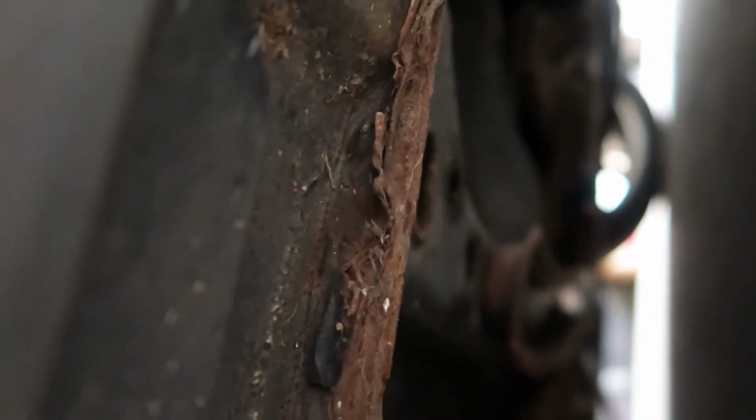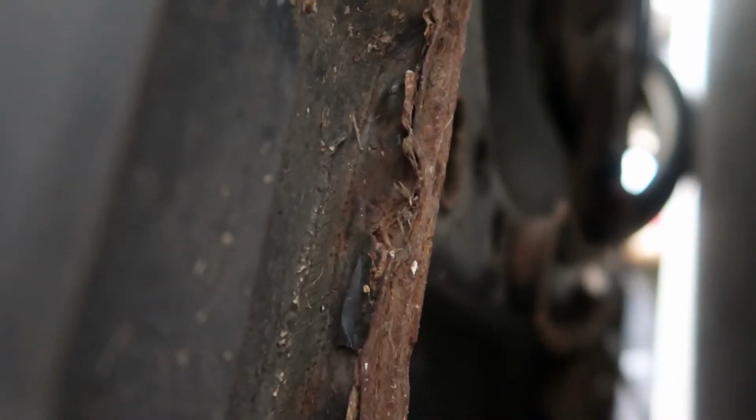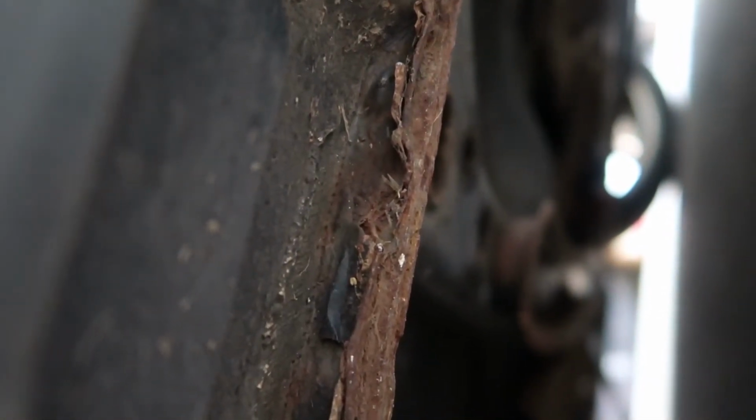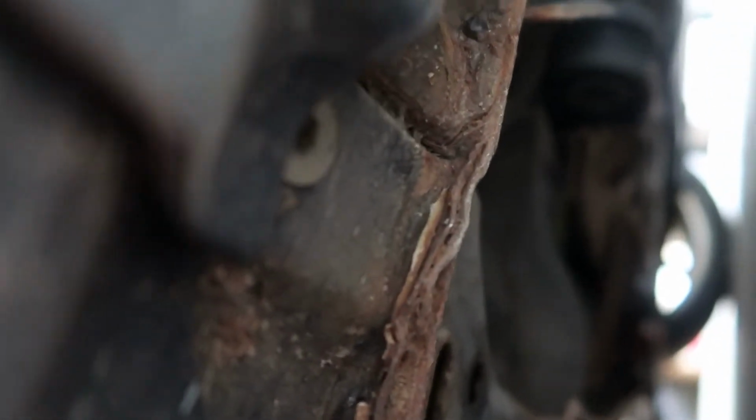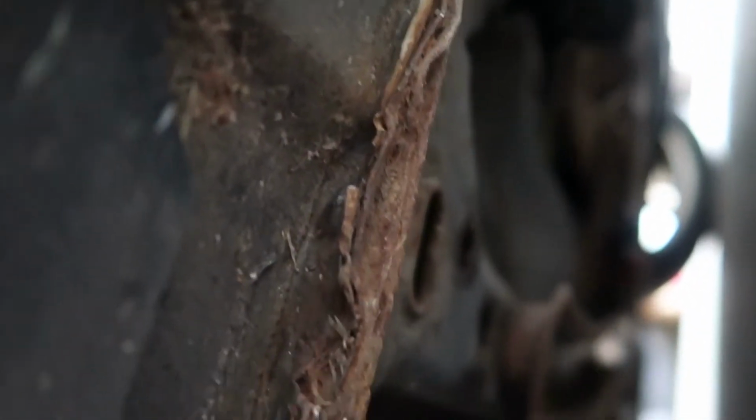Right, so next thing on the list is to check the sills. These sills, they're not bad, to be fair. Well, I'm going to make a video at some point explaining underseal and how to underseal a car properly, but it'll basically reduce this or stop this from happening quite as fast as it is. But yeah, you want to just check the underside of the car, give the whole underneath of the vehicle a check over, just make sure that it's all okay and in good working order.